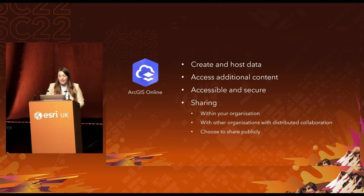It gives us quick and easy access to create and host our own data, and it gives us access to additional content like data from the Living Atlas. It's accessible and its capabilities are growing all the time. Not only that, but we can easily share data within our organisation, with other organisations through distributed collaboration, and we can even choose to share it publicly. Okay, let's get stuck into ArcGIS Online and see how we could go about creating this for ourselves.